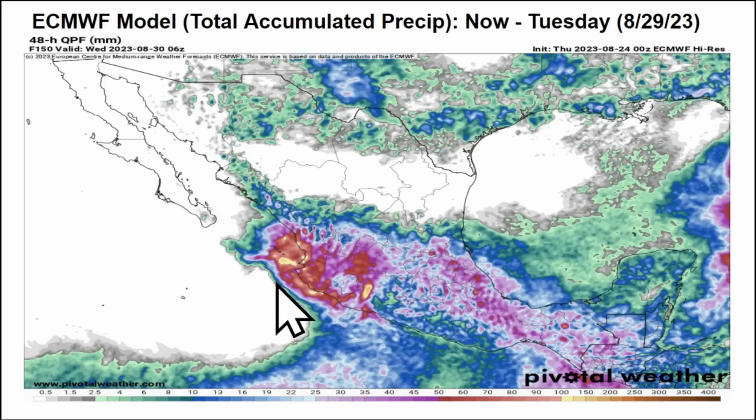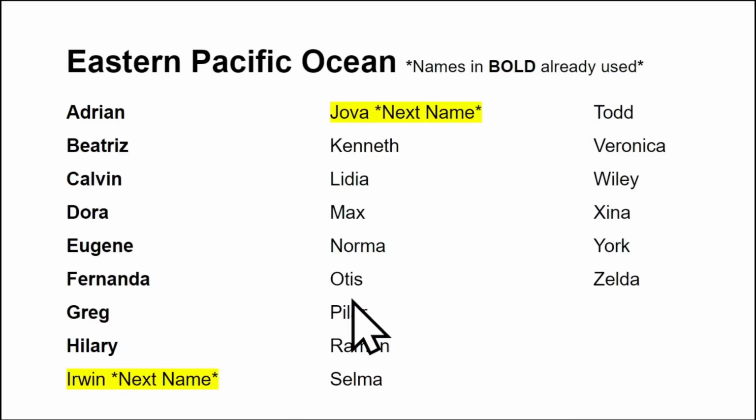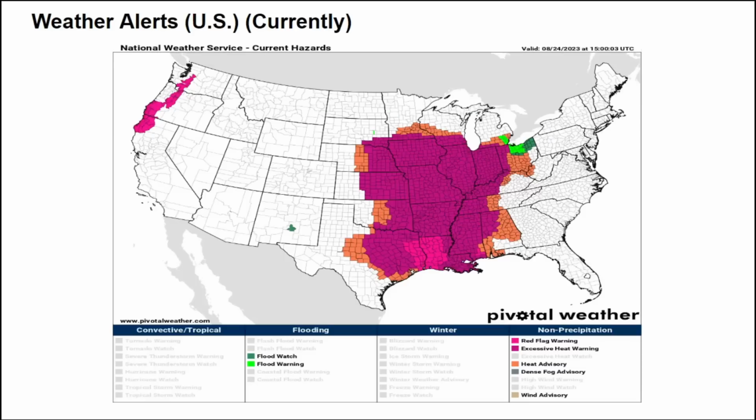You can see the rainfall amounts here. This is in millimeters, but you can expect a few inches of rain in total from now through Tuesday, even that Wednesday time frame on August 29th and 30th here across southwestern and southern Mexico, and up to 100 millimeters of accumulation here. So definitely seeing some flash flooding concerns there for Mexico. The next two names on the list for the Eastern Pacific Ocean are Irwin and Java. So we're going to continue to watch that over the next couple of days.